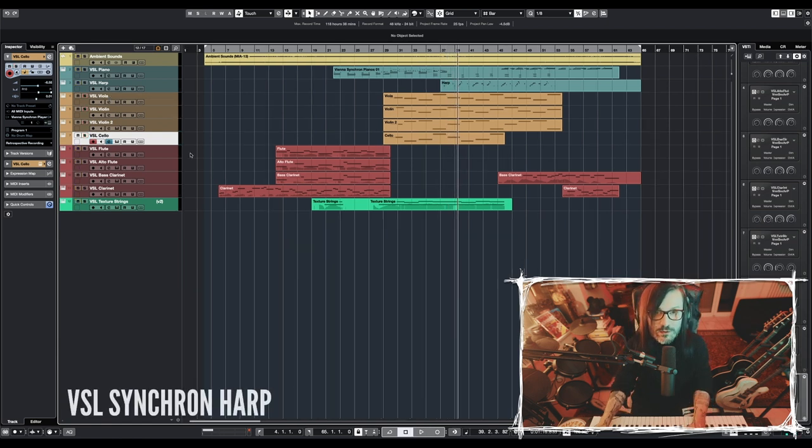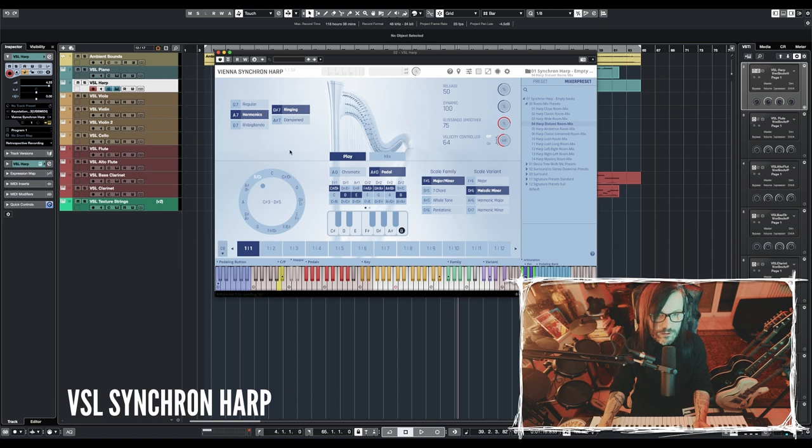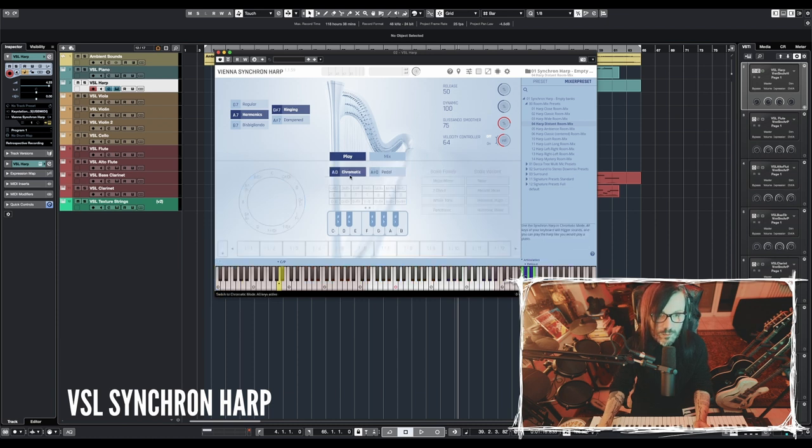The last instrument I've used is a harp. I wasn't really sure how to use it in a track like this, so I started to try around different solutions, and in the end I went for the harmonics articulation with a distant room mix, so you got this kind of ethereal sound.